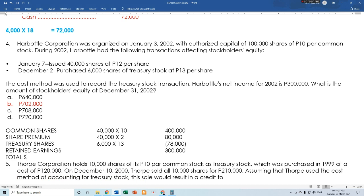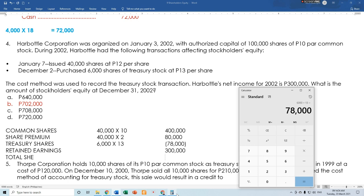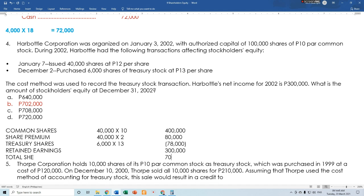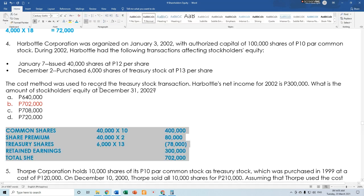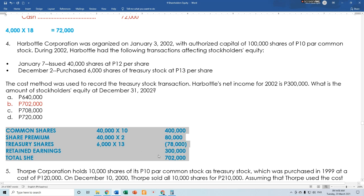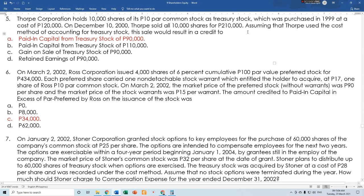Okay, so this is our total shareholders' equity. So compute lang natin. That's 400,000 plus 80,000 plus 300,000 minus 78,000. Ay, sumobra ako. Sorry. That's 780,000 minus 78. So that's going to be 702,000. Okay, so that's the answer for this particular problem. Yan, okay? So, 702,000. Basic lang naman yan. Okay, next tayo.